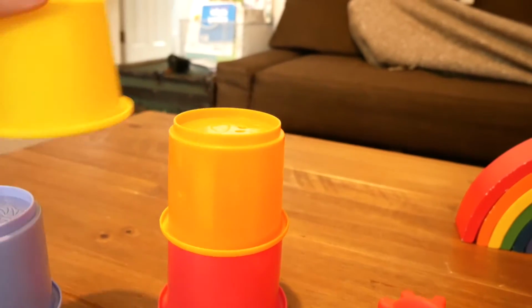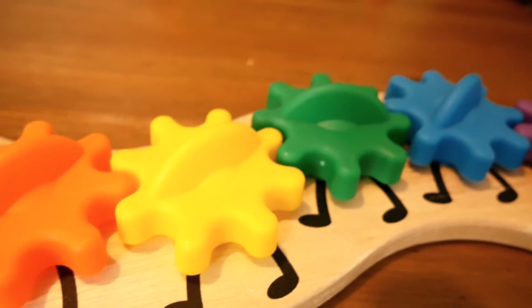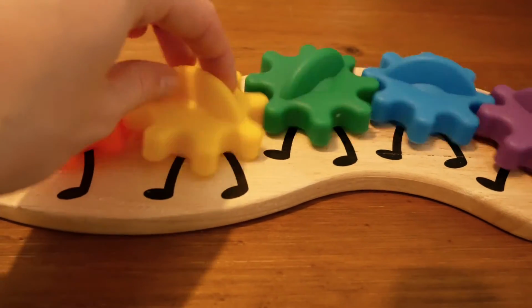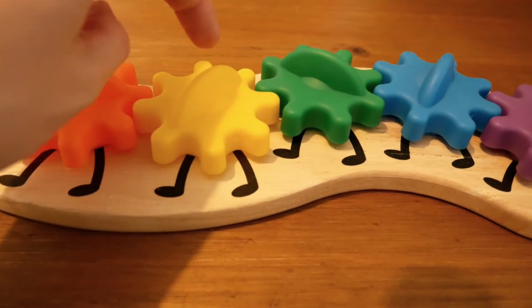Simple, very cheap stacking cups are also great for talking about colours, as are any form of coloured blocks, such as just wooden building blocks or mega blocks. And finally, this little clog caterpillar from Melissa and Doug really encourages colour matching at an early stage. It's also really good for fine motor skills for the toddlers to be able to actually slot them on, and Ben loves just to turn them and make the clogs go.